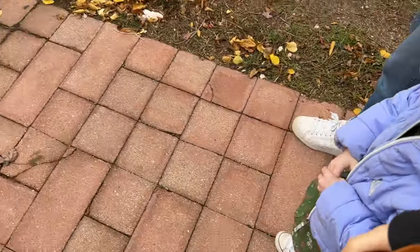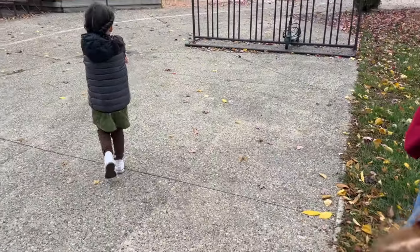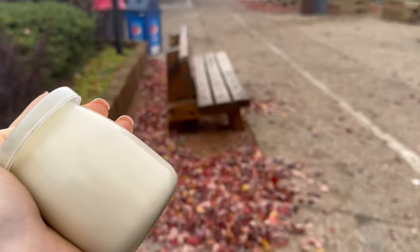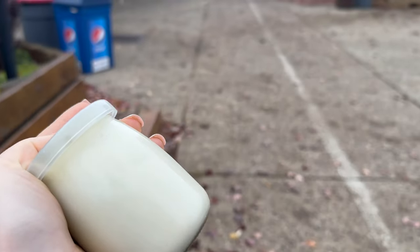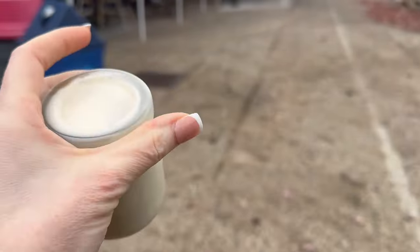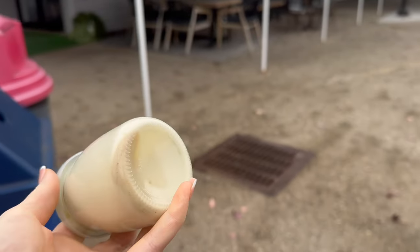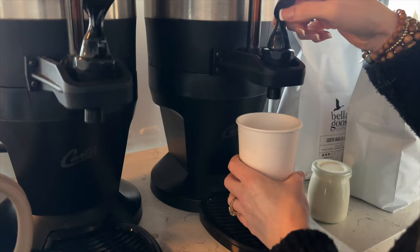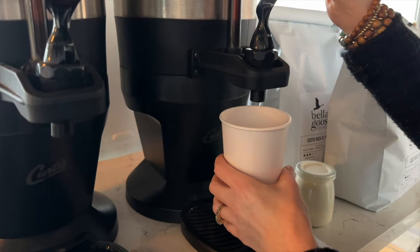Gonna stop at Bella Goose and we're going to get some parfait. I have my own creamer. This is Kelowna heavy whipped cream, nothing in it, so good. And then I have a little bit of protein powder in here. And then I just order a black coffee. Save lots of money and I'm not getting all that extra sugar. So this is my favorite coffee.